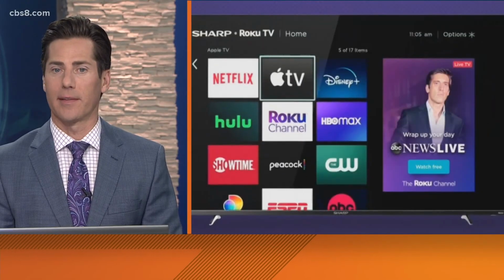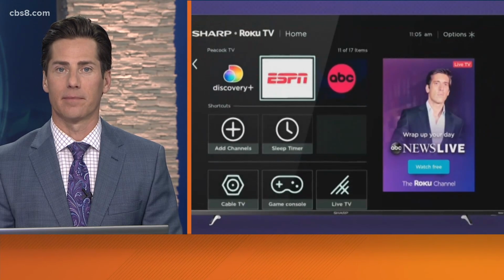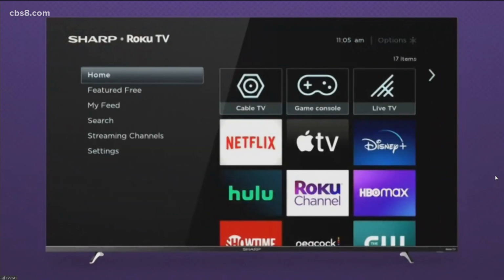You're going to be able to pick up an HD or a 4K TV with Roku baked in, so you do not need a separate stick or box or anything. And of course, Roku is the number one platform for smart TV operating systems in the country for the second year in a row, in fact.